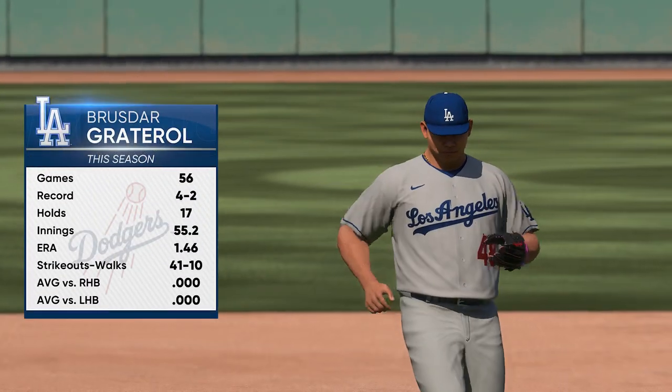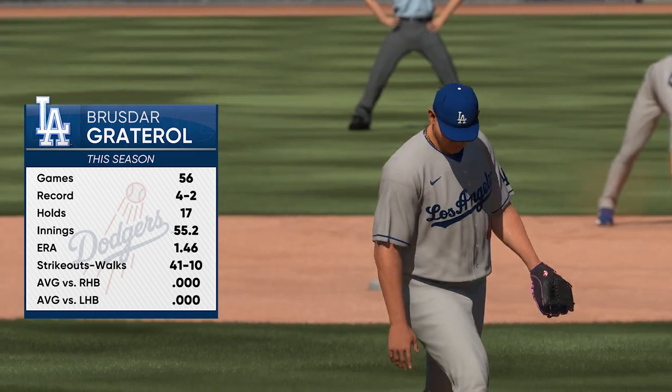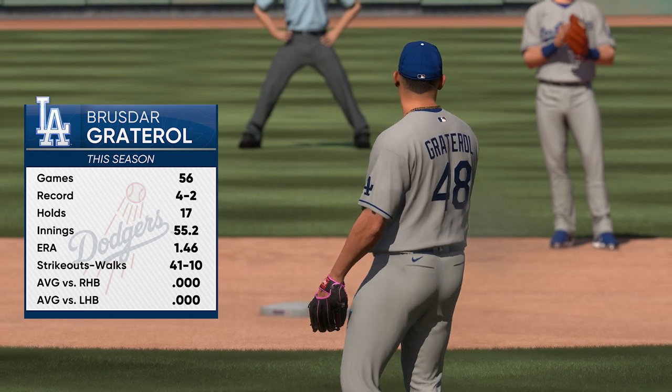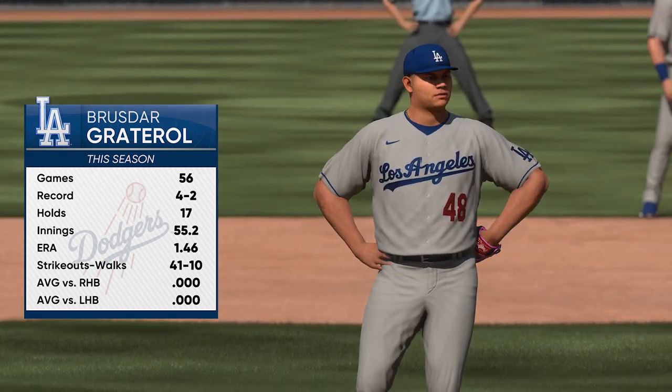New pitcher for the Dodgers, Ruzdar Grotterol. Still a lot of game left, and this game could go either way. So this is a big opportunity for him to get some important outs and try to help carry this lead into the later innings.